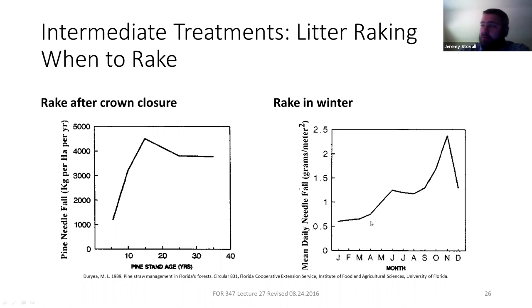So if you're going to do litter raking, you also probably want that xeric sandy site where it will be operable in the winter. It's not going to get too wet that you can't traffic on it. So that's a little guidance on when during the rotation and during the year you would ideally do litter raking. If you have a site that's wetter, you can litter rake in the summer. That pine straw just will have spent 6 months out there on the ground already. It's gonna hold up for less time in garden beds.